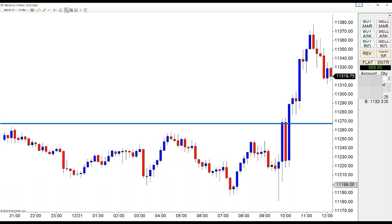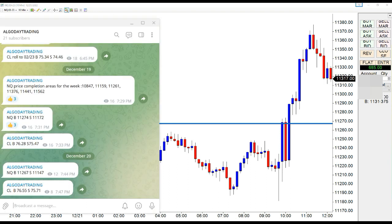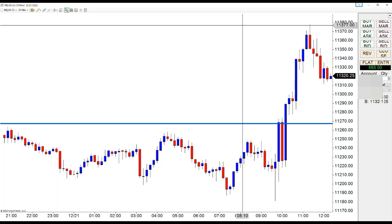I don't expect anyone to have a stop below the swing low, obviously. So let's say you got stopped out, 15, 20 points, whatever your stop would be. Upon the second try, they just shot right up and got to an interesting price. And that's when, back on Monday, 2 days ago, I sent you these precision completion prices for the Nasdaq, and you see this 11,376. What is the high? 11,377.